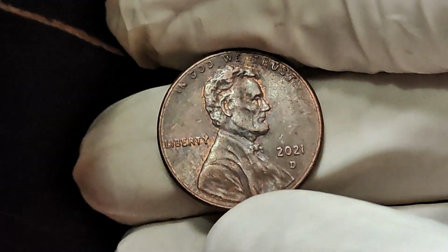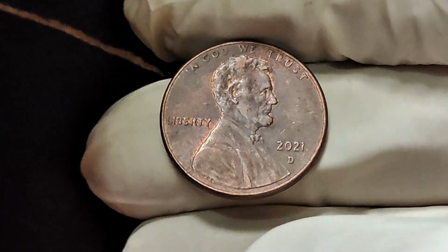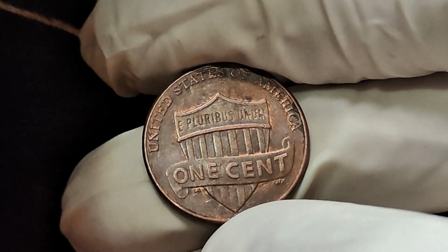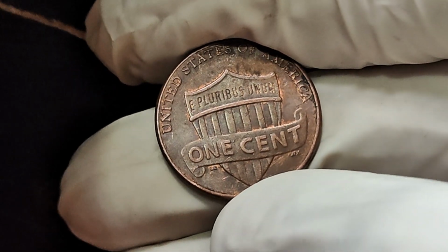But up to $1 million. Hard to believe, isn't it? Yet, a rare 2021 D Lincoln penny has taken the coin collecting world by storm. Today, you might be holding a small fortune and not even know it. Are you ready to find out if you have one?